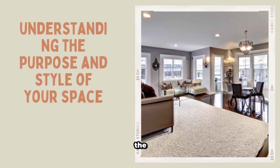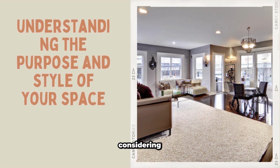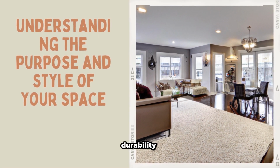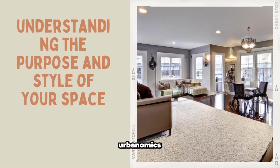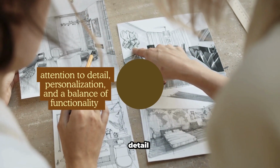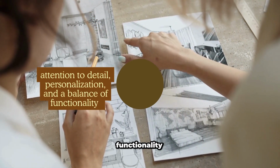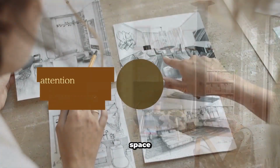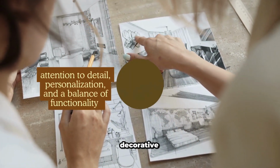By understanding the purpose and style of your space, considering the overall design and color scheme, assessing the quality and durability, and considering proportions and ergonomics, you can select hardware that adds the perfect finishing touch to your furniture, cabinets, doors, and other interior elements. With attention to detail, personalization, and a balance of functionality and aesthetics, you can truly elevate the look and feel of your space through the art of selecting decorative hardware.